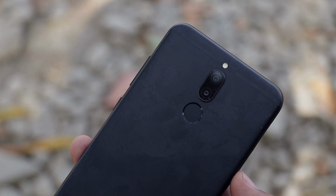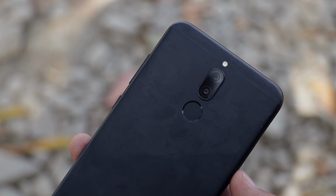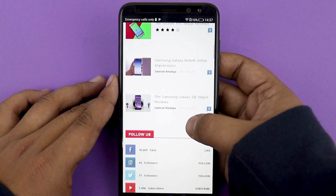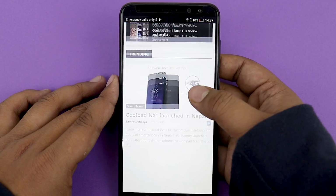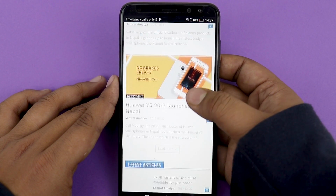And finally, powering this device all up is a 3340 mAh non-user removable battery. The battery life on this phone has been great as it lasted me a good 5 to 6 hours of on-screen time with my medium to heavy uses of the phone. This without a doubt will be enough to get users through a day of uses on a single charge.